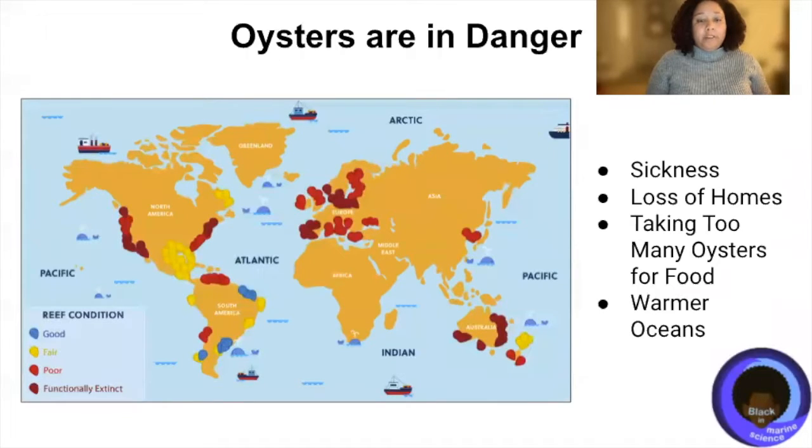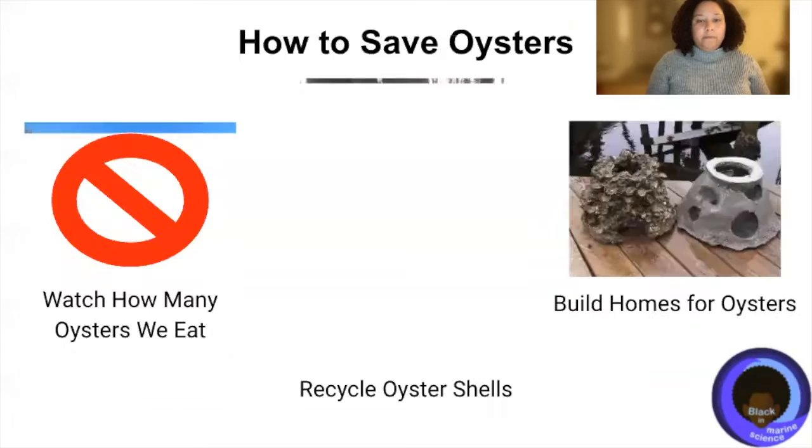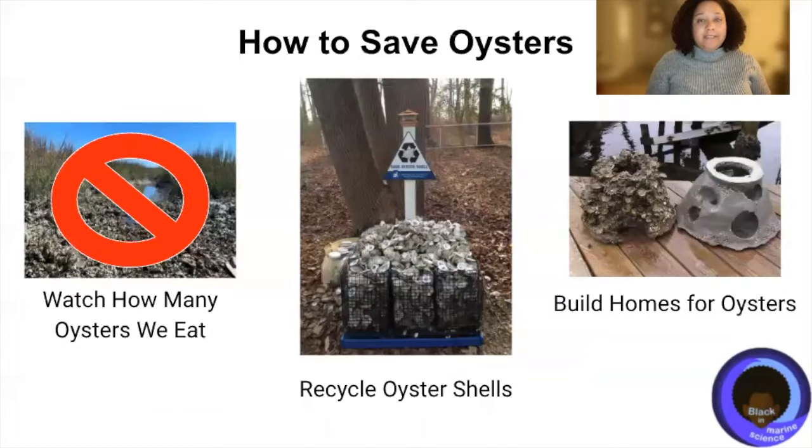Unfortunately, we are losing oysters because of illnesses, warmer oceans, and too many people removing them from the water for food. There are ways to save oysters. We can keep track of how many oysters we remove for food, and we can recycle oyster shells to make more homes for baby oysters.